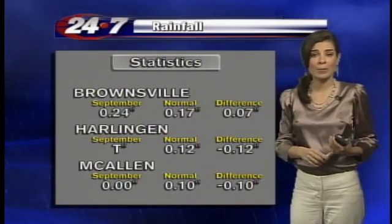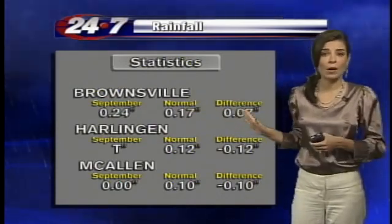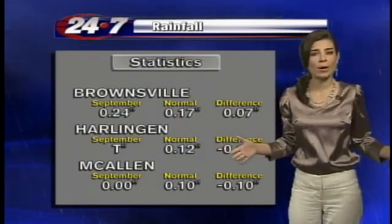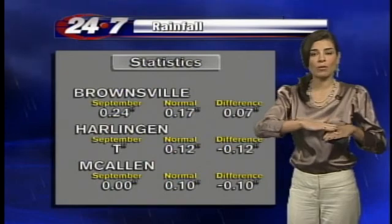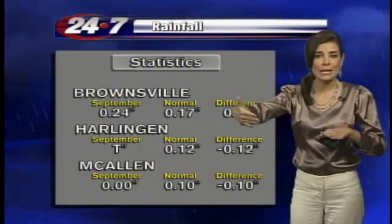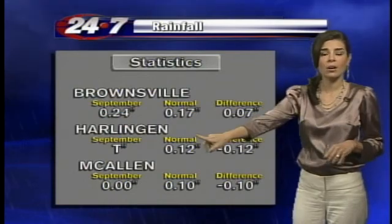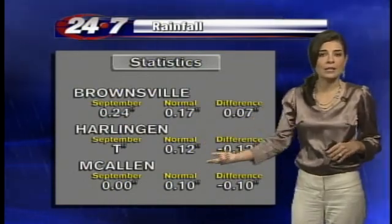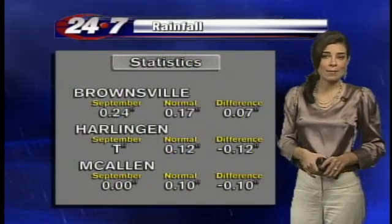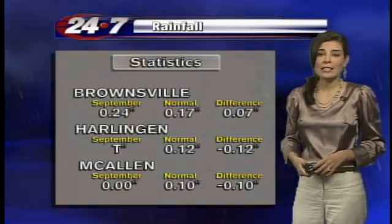Brownsville picked up about a quarter inch of rain, so already above where we should be this time of year. Remember, last month we saw quite a bit of rain across the entire region, ranging anywhere from positive 2.5 inches to over 10 inches above where we should have been. Harlingen picked up about a trace. McAllen didn't pick up anything today, but some places along the coast got close to an inch of rain with some of those thunderstorms this morning.